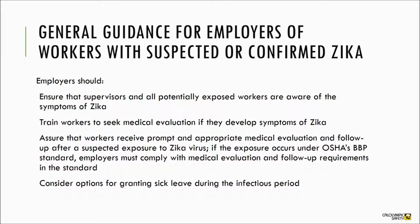Employers should ensure that supervisors and all potentially exposed workers are aware of the symptoms of Zika. Train workers to seek medical evaluation if they develop symptoms of Zika. Assure that workers receive prompt and appropriate medical evaluation and follow-up after a suspected exposure to Zika virus. If the exposure occurs under OSHA's BBP standard, employers must comply with the medical evaluation and follow-up requirements in the standard. Consider options for granting sick leave during the infectious period.